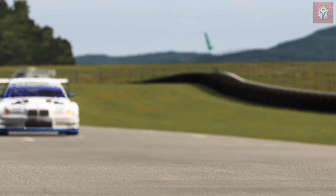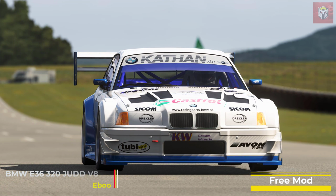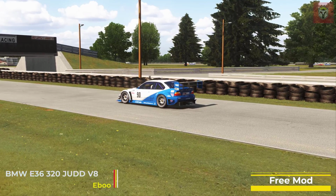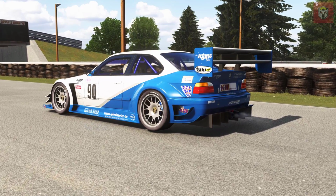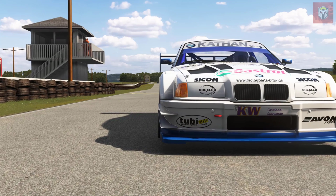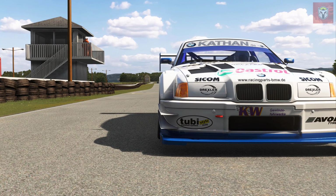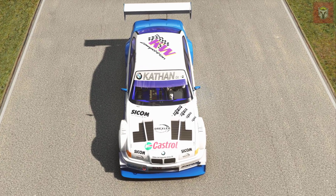Okay, on to the next car then, and this is another beast of a car. This is the BMW E36 B8 Judd from 2009. This is by Ebo. Now I have covered this a couple of times on the channel, but again, you may be new to Assetto Corsa or just missed it. This absolutely needs to be in your collection. 564 brake horsepower, 400 Newton meters of torque, 825 kilograms, this car weighs absolutely nothing. That gives it 714 brake horsepower per ton, which is completely insane. 0 to 60 in 2.7 seconds.